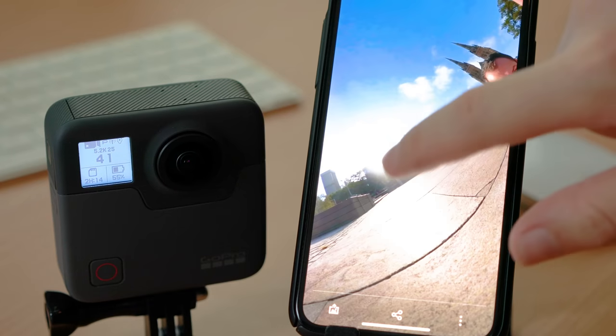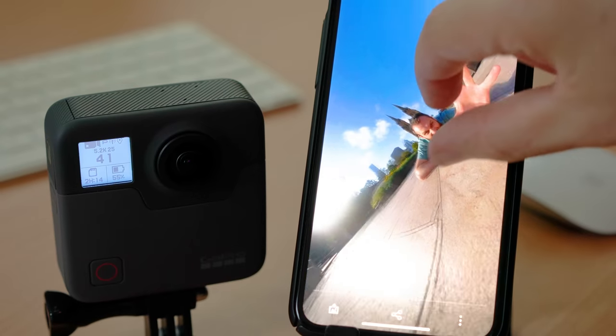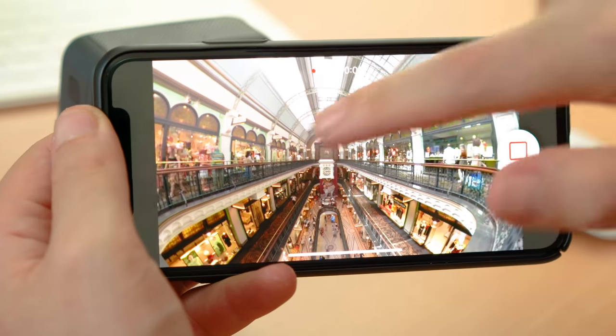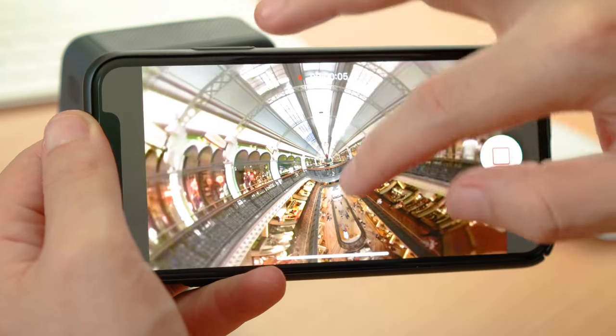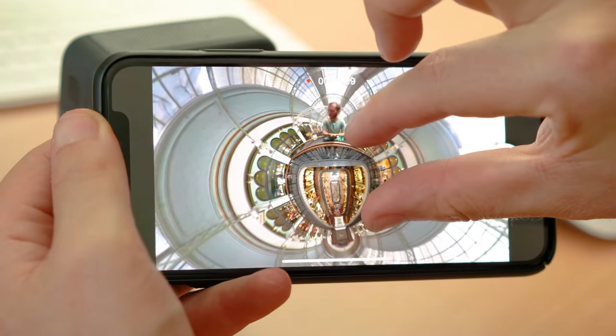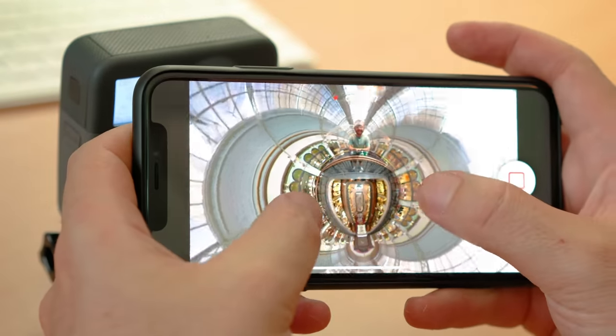But if you're someone that prefers a mobile workflow, then the Fusion is going to disappoint you because the app is not that good. You still can't download your 360 photos to the camera roll, and reframing your 360 video in the app is almost impossible to do while keeping it smooth. It has nowhere near the reframing ability as some of the other cameras on this list.